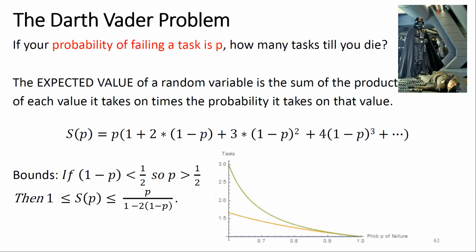So let's plot. The actual answer, we will see what it is later. We will actually prove what the actual answer is. And this over here is the upper bound. And the upper bound depends on p. This is the lower bound. And you can see that as the failure rate gets pretty high, around 90% failure rate, the upper bound is actually quite close to the truth. So for high values of failure, for really incompetent workers, Darth Vader's formula is actually not bad. The upper bound formula is not bad. But for lower values, it doesn't do a great job.